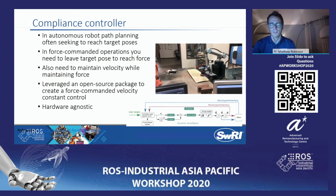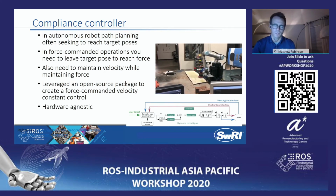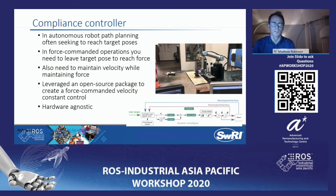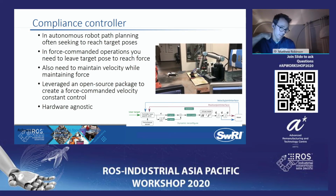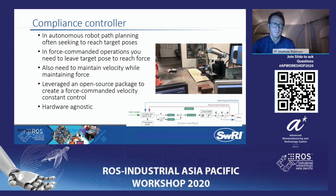So we leveraged an FZI developed compliance controller and added the ability to do constant force and constant velocity trajectories. So basically created an action server that did some forward forecasting to do the curve following, and that's some of the testing you see there in the video. We have made this available as well, and I believe there's a blog post already up there on some of this work. Next.